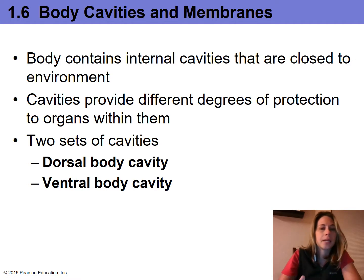Basically on the inside of the body, it's not just a bunch of skin, a couple of bones and skeletons, and then some organs. Everything's sequestered, protected, separated by a series of body cavities and membranes, specific membranes known as the serosa. We're going to take a look at those in this lecture.